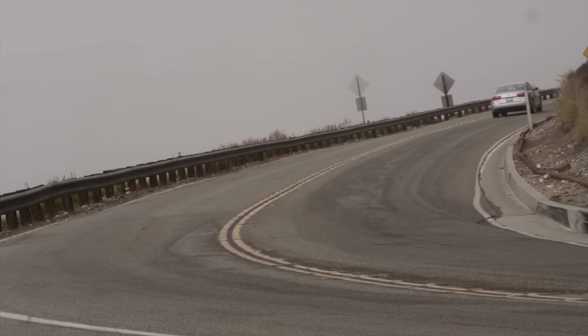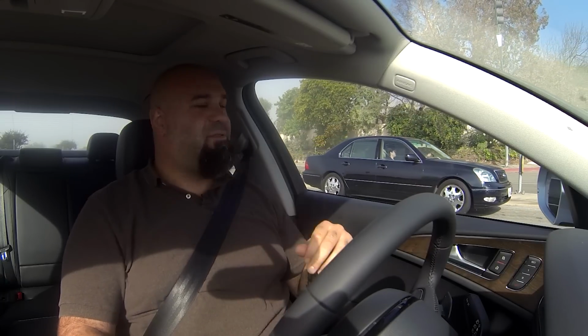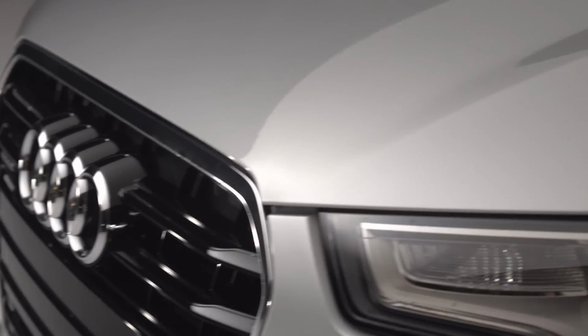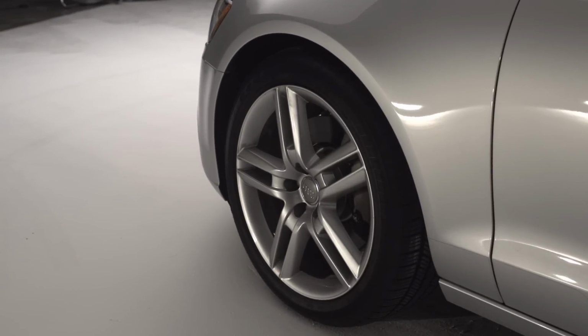So in this class, you've got the E-Class, you've got the A6, and then you've got the BMW 5 Series. Which would I have? I would have the A6, I think. The 5 Series is very expensive for what you get. The E-Class is not very pretty, and this is the one I like to be inside the most.